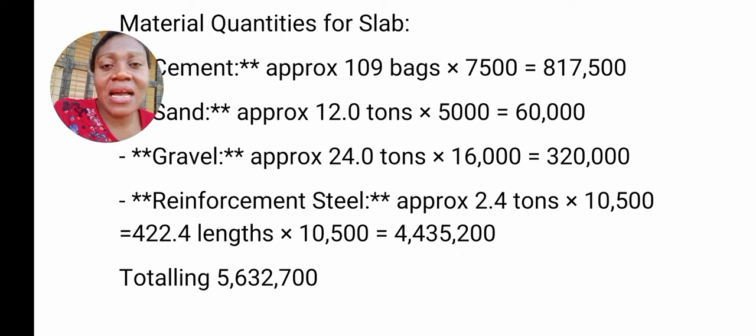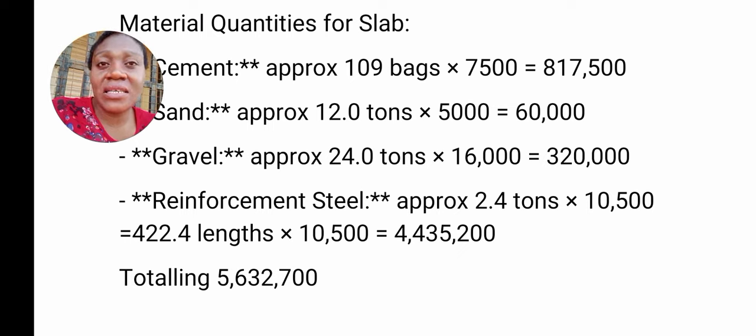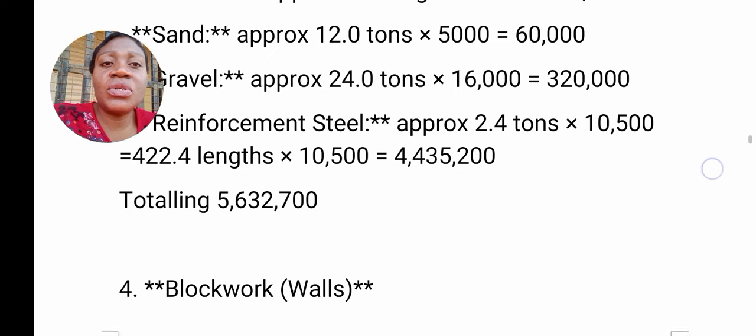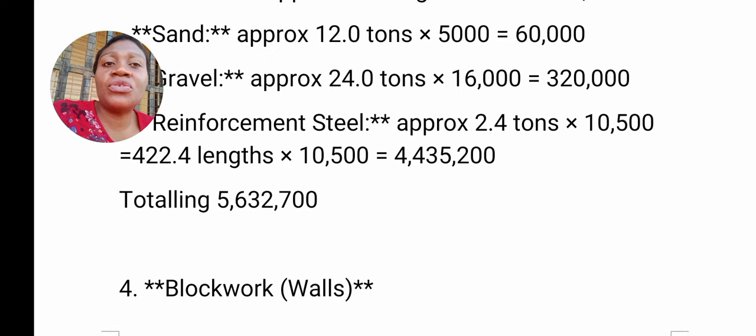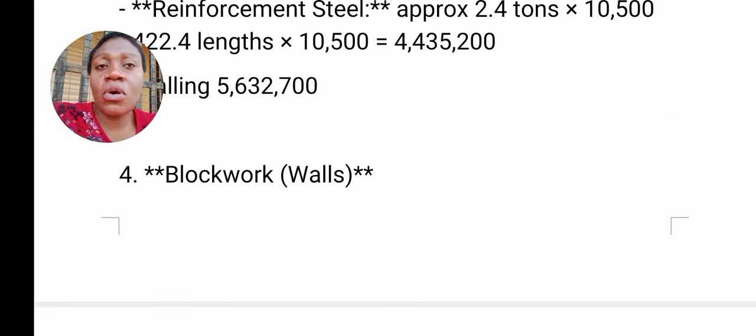Reinforcement, we are having 2.4 tons. Convert to length at first. 12 we are working with, so when you multiply 2.4 by 176, you are having 422.4 length for this. So multiply it by 10,500, you'll be having 4,435,200, and this will total 5,632,700 at this stage. The next stage will now be block work.